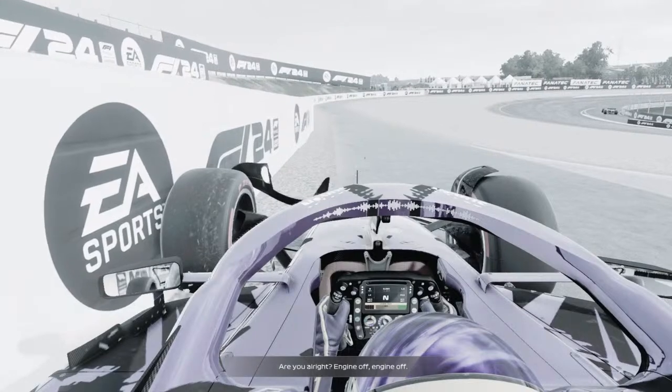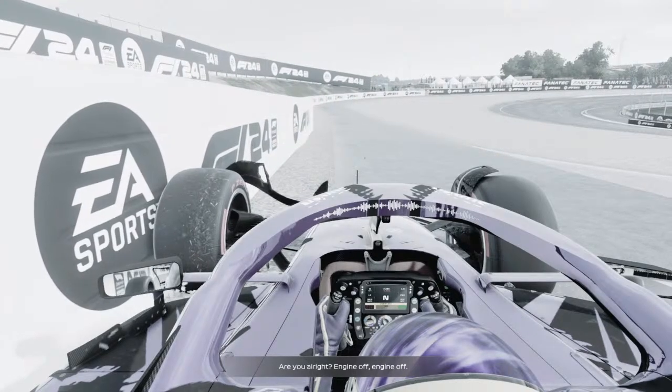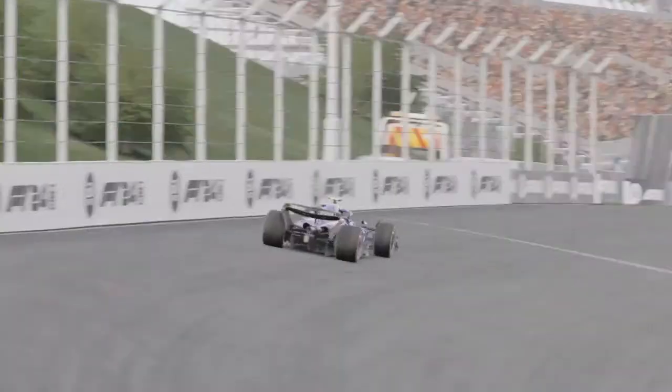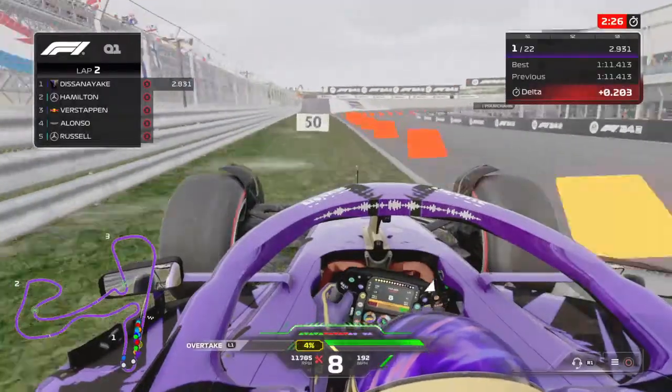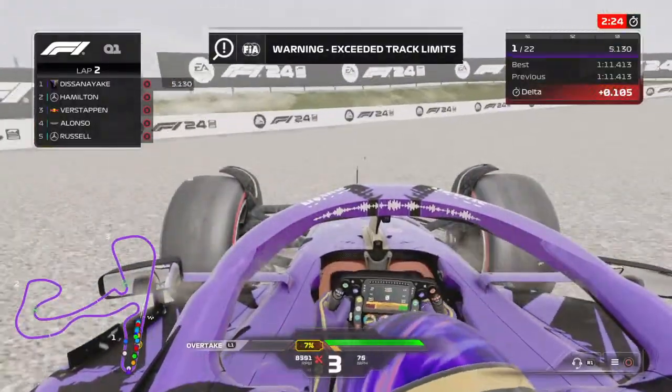Oh my god. Are you alright? Engine off, engine off. Radio, do you have enough money to buy the car repairs? Because I'll tell you right now, I'm not paying for no shooting car repairs, mate. Oh, okay, break. There we go.